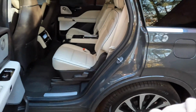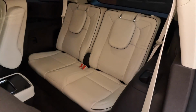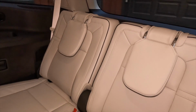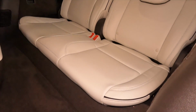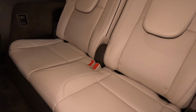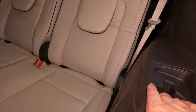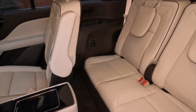First of all, yes, this is a 3-row SUV, but no, I'm not going to go back there because that is clearly for kids back there. The headrest just folds so you have better view out of the rear windshield if you don't have 3 rows filled, but you can see it's a very low seat bottom, definitely built for kids. I am not a child, so we'll leave it at that. But there are hooks right here if you're using the space for storage, and cup holders as well. I'm sure that children would be very comfortable back there.